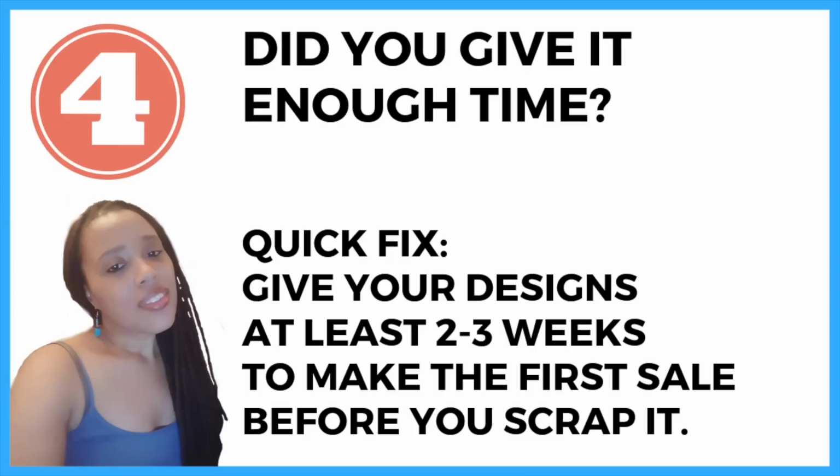Again, this is your time to experiment. This is your time to play around with the process, to learn the process, but then also to adjust your mindset, your thought process, your strategy to what is going to give you long-term growth on the platform.